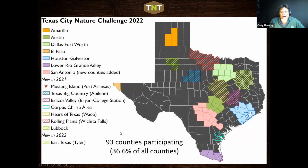We have added East Texas, the Tyler area, as a new metropolitan area. We've now grown this to 93 counties participating, which is a little over 36% of all counties across Texas. We still would like to get Del Rio. I think I heard something about Eagle Pass was trying to organize something. If we can get Midland, Odessa, we would really be covering large parts of the state.